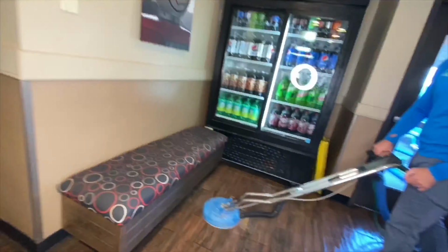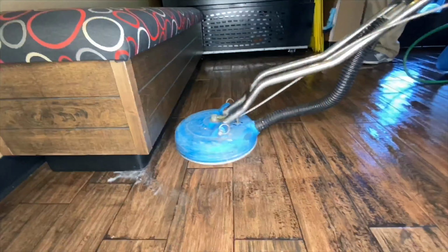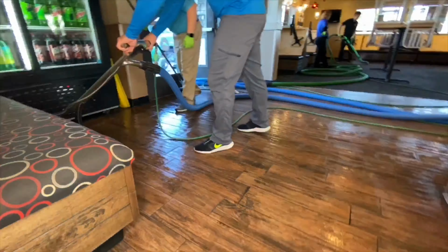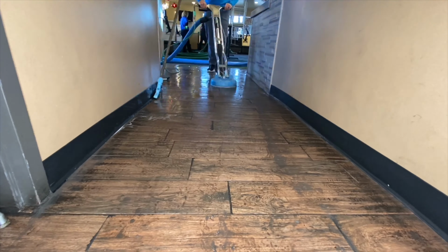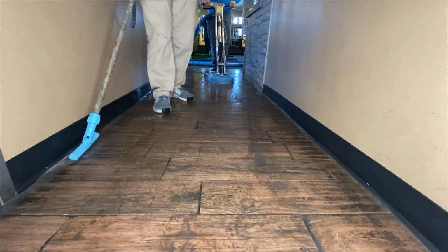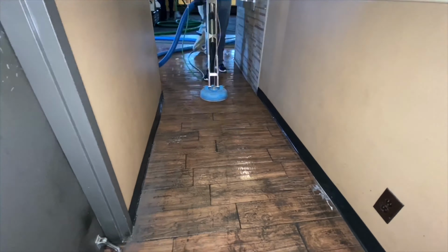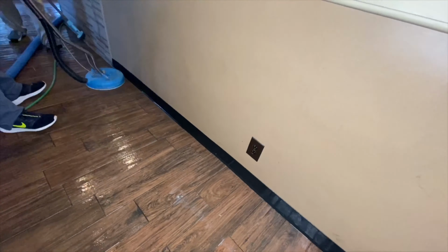So Cole was using the Butler truck mount, and I was on the tile and grout with the CDS. So really good results on both the tile and the carpet. This job we charge $495 for, so almost a $500 job. Pretty good job here. And again, we do it, I think, about every quarter, sometimes a little bit more. Kind of just depends on whether or not they're having an inspection.